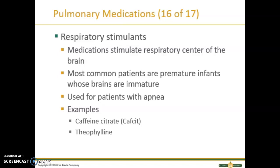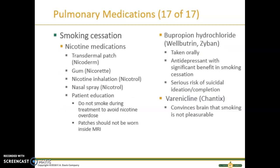This can be done via caffeine citrate or theophylline. Drugs have been created for smoking cessation. Smoking tobacco is addictive. It can cause many illnesses such as emphysema, lung cancer, and bronchitis, and not only in the smokers, but also those around them. For these reasons, medications have been developed to facilitate smoking cessation.